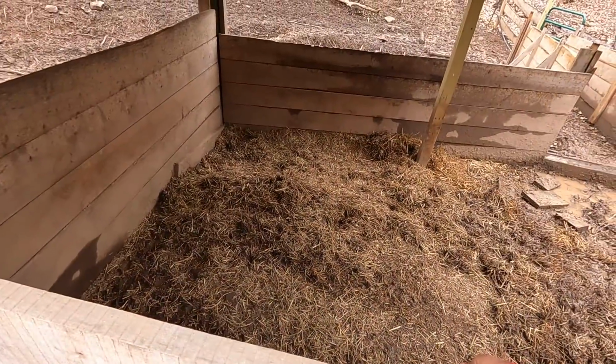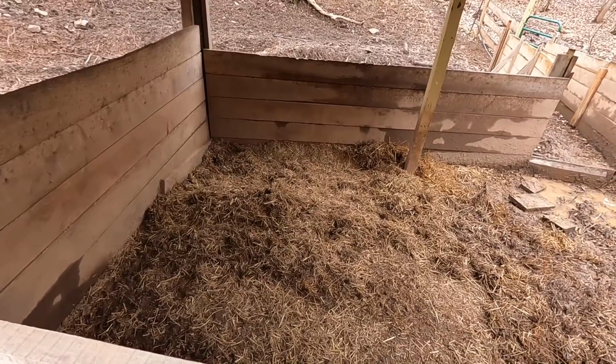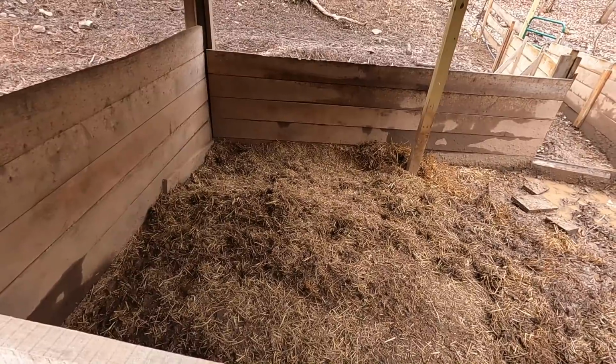The two boys have done well with their cover, staying pretty dry. Unlike the others, they didn't eat all their straw. The other sows just ate every bit of it, but we'll go to that next.